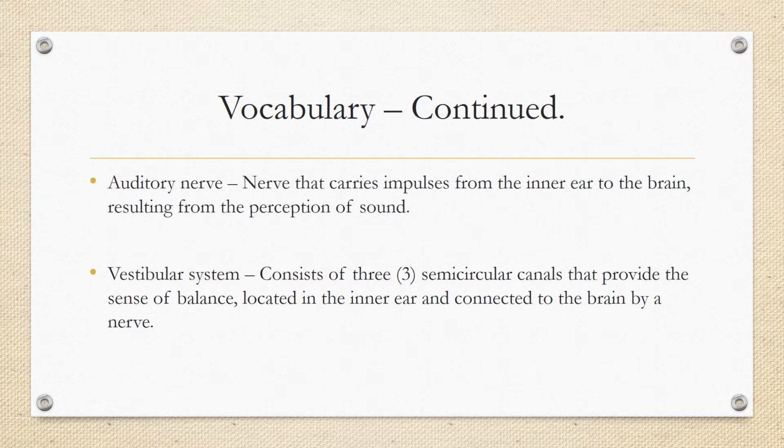Auditory nerve is the nerve that carries impulses from the inner ear to the brain, resulting from the perception of sound, and the vestibular system consists of three semicircular canals that provide the sense of balance, located in the inner ear and connected to the brain by a nerve.